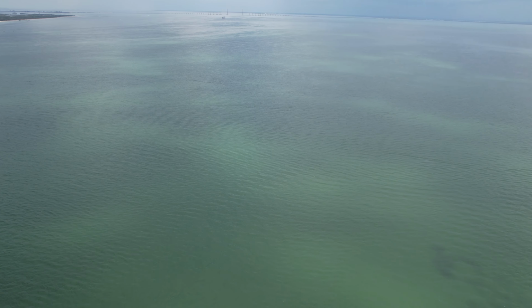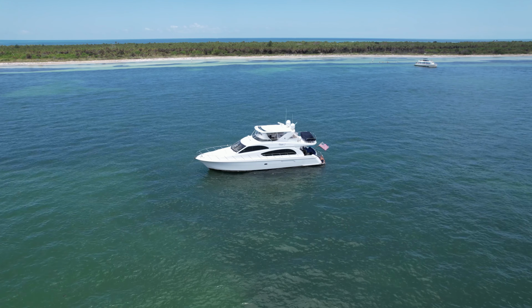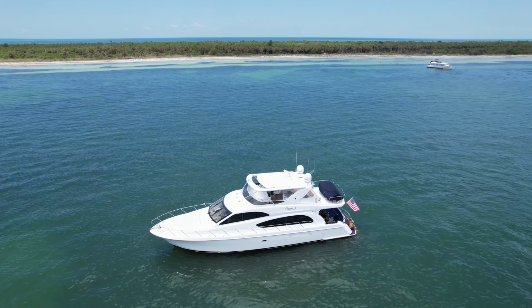Accessible only by boat, Egmont Key has a unique natural and cultural history, including a lighthouse that has stood since 1858. During the 19th century, the island served as a camp for captured Seminoles at the end of the Third Seminole War and was later occupied by the Union Navy during the Civil War. In 1898, as the Spanish-American War threatened, Fort Dade was built on the island and remained active until 1923.